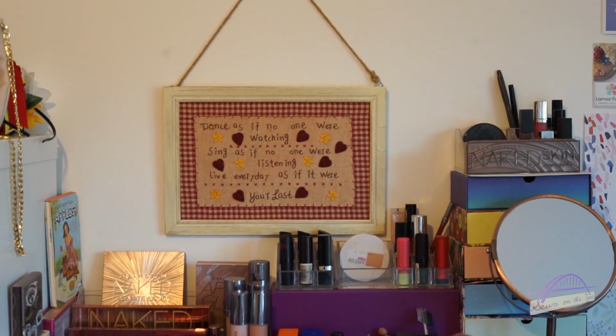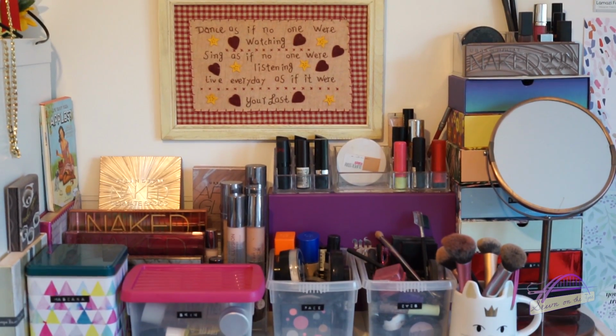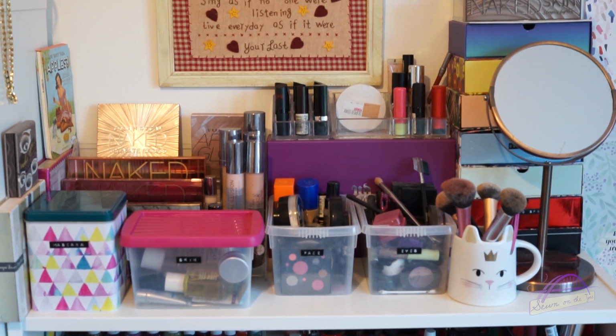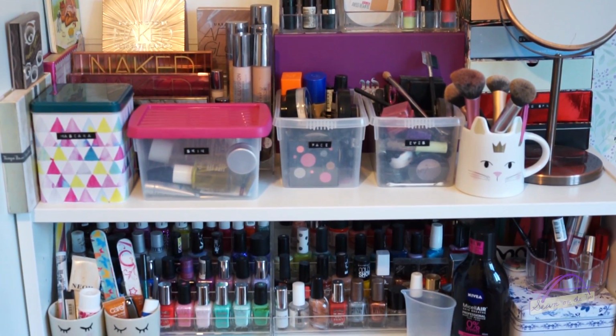So moving along from my Kallax unit, I've got a bookshelf, and on top of that is my makeup, because this is also the room that I get ready in. So on a morning when I come down to get ready, Sam's usually still in bed, and I come down and get ready in this room.